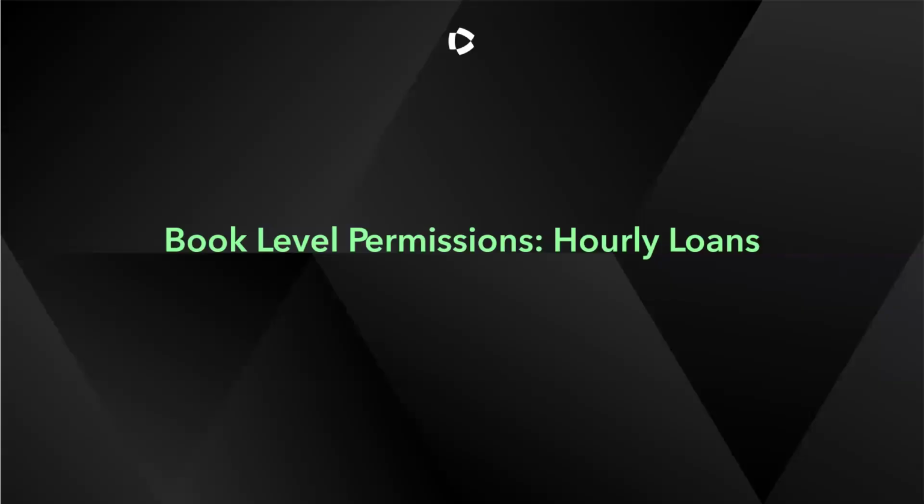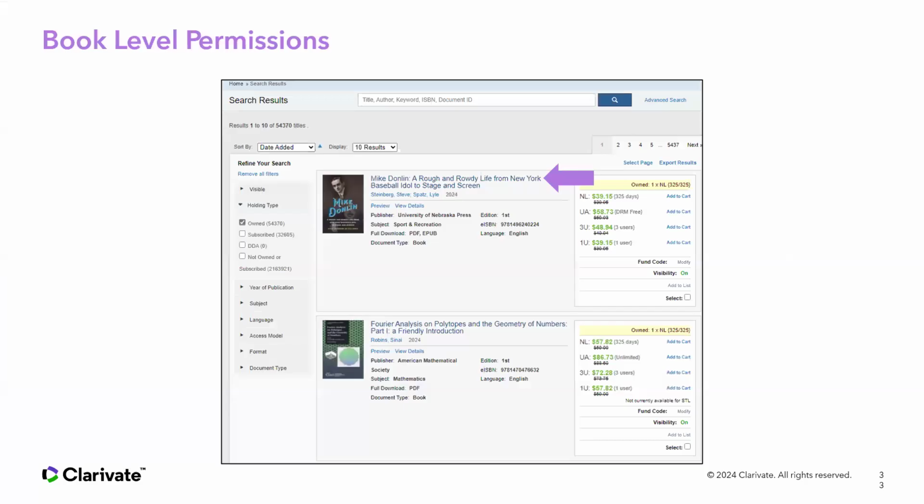This is one of the newest features that became available, I think maybe a couple months ago. Book level permissions can be set for individual owned ebooks, and it's for hourly. We've had the book level permissions, but it's only been where you could do it by days. Some institutions had asked if we could do hourly loans as well.